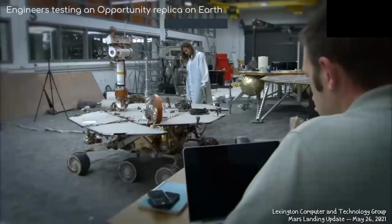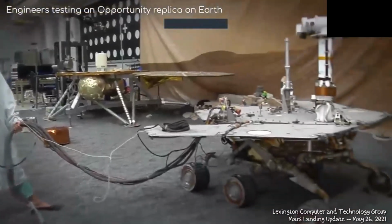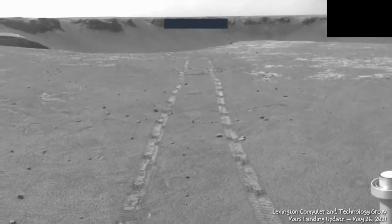Not risking ever stowing it away again, engineers had to determine how to maneuver the rover safely without risking damage to the arm. Opportunity then began its 2-year trek towards the Endeavour crater.